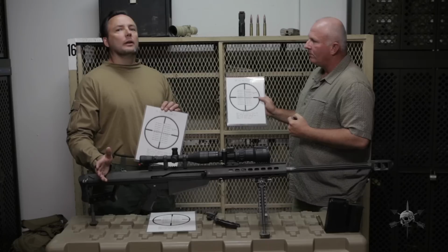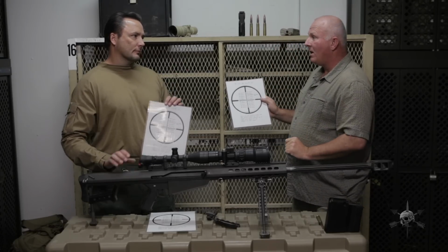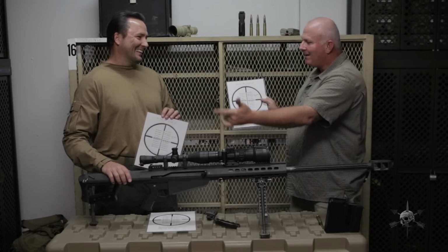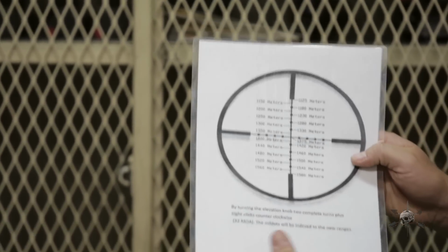Now, Dave, we know we want to shoot this thing way past 1,200 meters. I had a feeling you were going to say that. What if I took this, indexed additional revolutions, and was able to get some additional data? I like how you think.